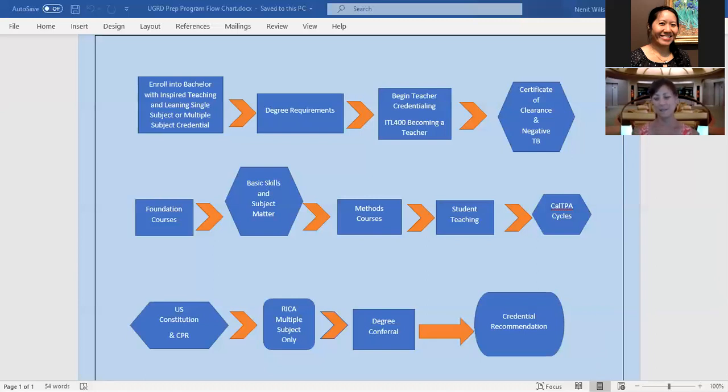This has been great. So I just wanted to confirm, Nenit, that you had mentioned that you can either get the credential with the undergraduate or you can get it post-bachelor's. So for example, with a lot of the students that I meet, I recommend getting their credential with the master's, just because then they're able to qualify for the ADT scholarship with the bachelor's. Do you see any advantages or disadvantages of either getting the credential with the bachelor's or after the bachelor's?